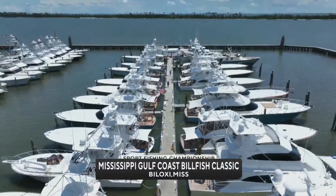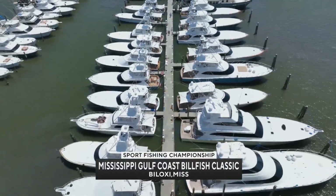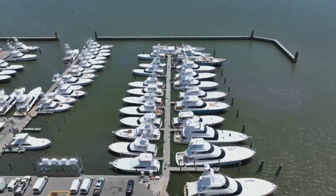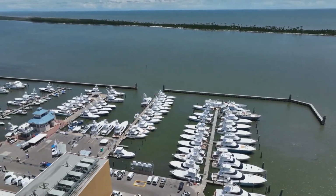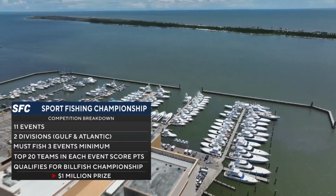And this is the second day of the Mississippi Gulf Coast Billfish Classic, the fifth stop on the Sport Fishing Championship Tour. You see that fleet as they were prepared to head out on the first day. 78 boats from Point Cadet Marina took off yesterday at 11 a.m. in the morning, looking for the big billfish, the big blue marlin.